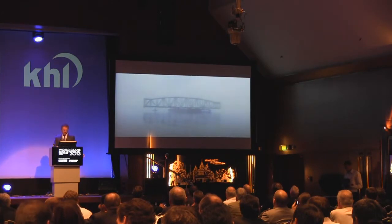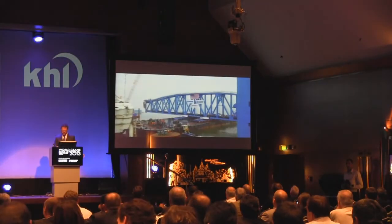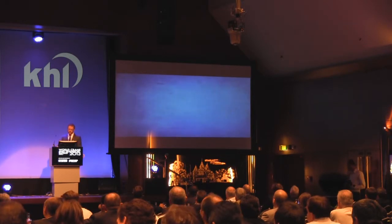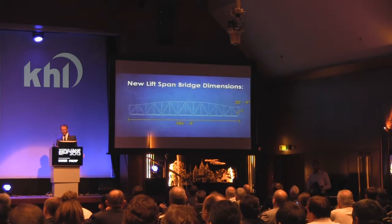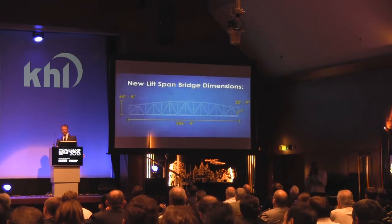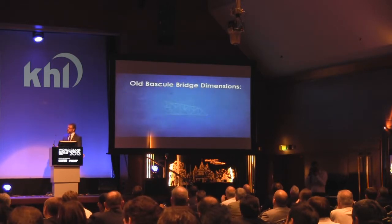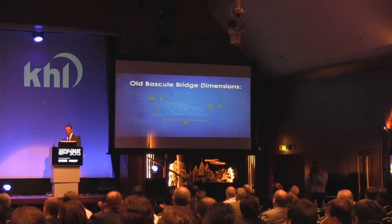Burkhalter was subcontracted for the transportation of the new lift span bridge to the final bridge site, as well as the removal of the existing bascule bridge. The new bridge was 386 feet 8 inches long by 22 feet 9 inches wide and 64 feet 8 inches high. The bridge weighed 3 million pounds. The old bascule bridge was 153 feet long, 22 feet 8 inches wide, and 56 feet 6 inches high. The bridge weighed 1,700,000 pounds.